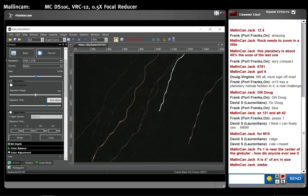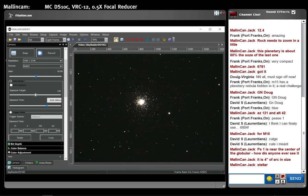Okay, here's M15, and it's overexposed, so we're going to have a little bit of difficulties here. Two ways we could do it: lower the exposure, this is a 2-second shot, or we can lower the gain as well. We'll get the same effect either way. Leave this where it was at 85, and I'm going to attempt to lower the exposure to 1 second or so. That's still going to be overexposed.